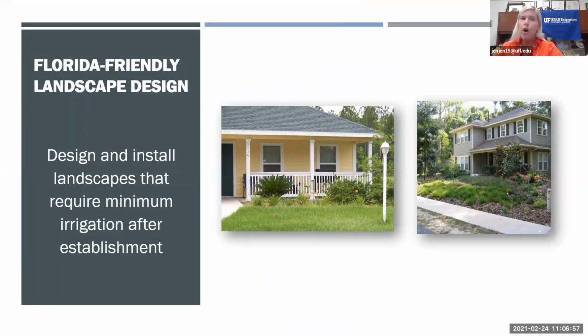So going on to watering efficiently, remember the Florida-friendly landscape design that we talked about last week, with finding the right plant for the right place. That's the keystone to this program. And if we can group our plants together with the same needs, whether it be sun, shade, and also water requirements, that design and installation of our landscapes, the right plant in the right place, will help to minimize our irrigation after the plants are established.